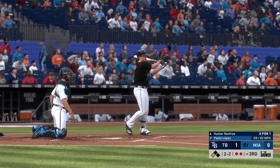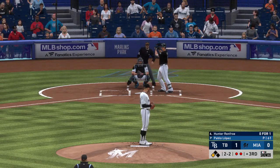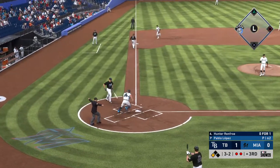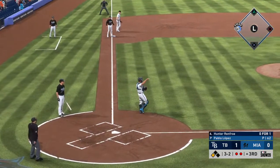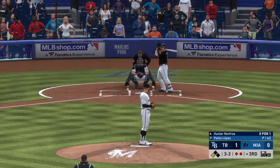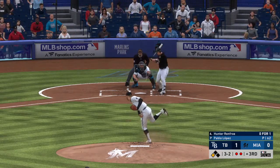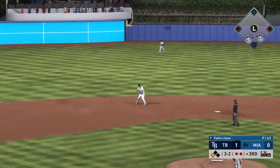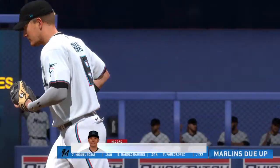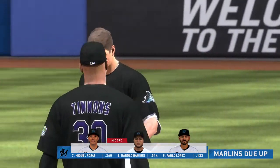He might have to look for a different way to put this guy away on 2-2. He's already seen the curveball a couple of times, so he might be looking for it. Now a curveball knocked down at home plate, but it won't skip away far enough for the runner to advance. He's set. The payoff pitch. A bouncer up the middle. Reined in. Throw over to Aguilar at first will take care of him to end the inning. Rays strand just the 1, but they hold a 1-0 lead.